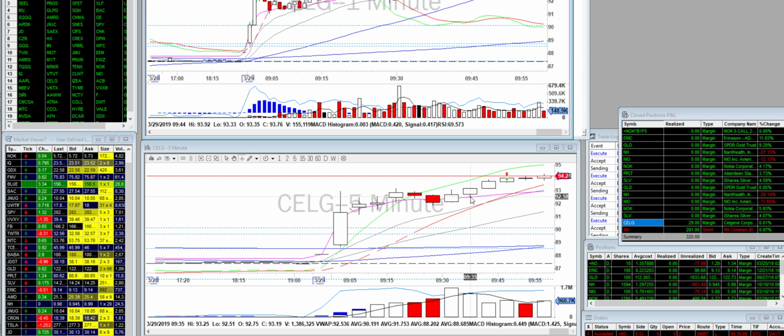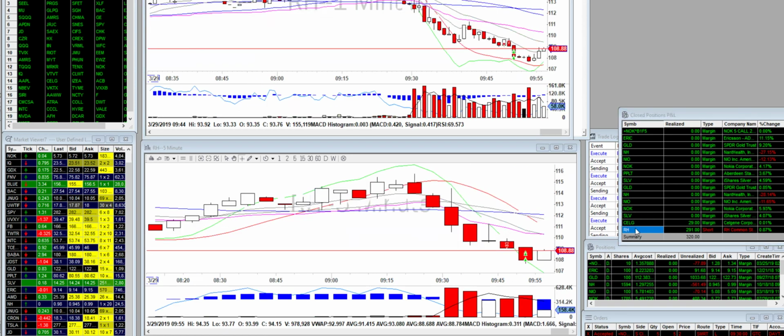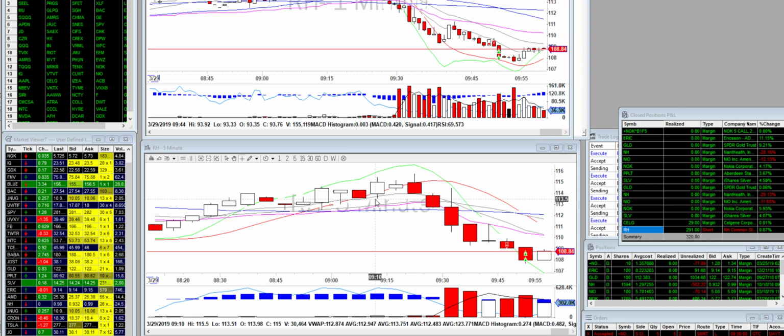935 could break this, so on the way back up, enter 927. Good, made it, good run. But what I did here was the next trade on Red Hat.